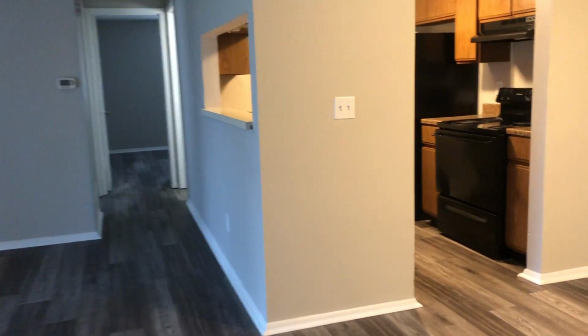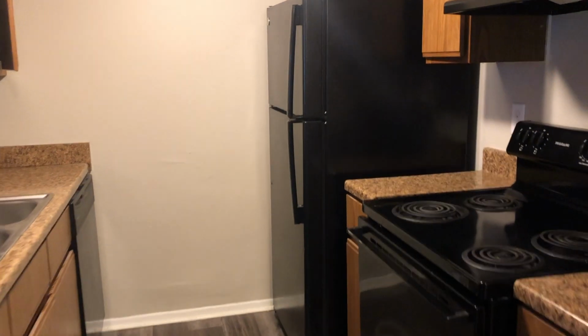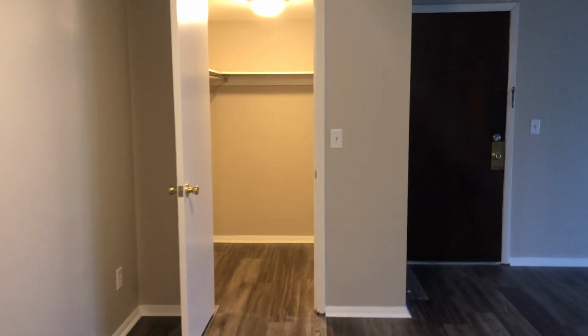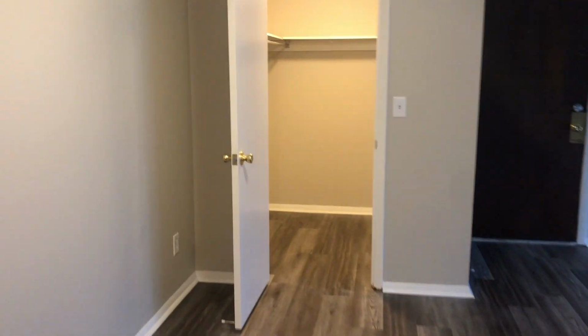This apartment has a really nice open floor plan. As you can see, that laminated vinyl plank flooring really adds a nice modern feel. When you enter through the front door, you've got easy access to the kitchen, which is great for unloading your groceries. We've updated the countertops and have some nice black appliances in this unit for a sleek, modern look. Right outside of the kitchen, we have a cozy little dining center that's perfect for putting a nice sized table in, or a little cafe table if you prefer a smaller size.